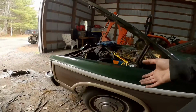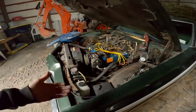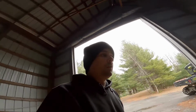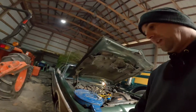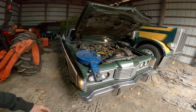But other than that, if I keep it, it needs more power. It has to be faster for me to own it. As fun as it is to drive, it would be a lot more fun with like 400 more horsepower, you know? So I don't know what I'm gonna do with it. I really don't know. I'm gonna tuck it away for the winter. I'm not gonna do anything with it until summer.